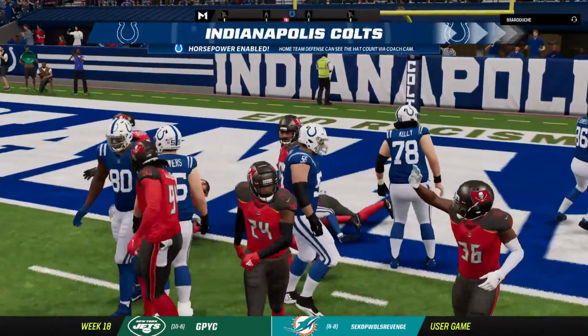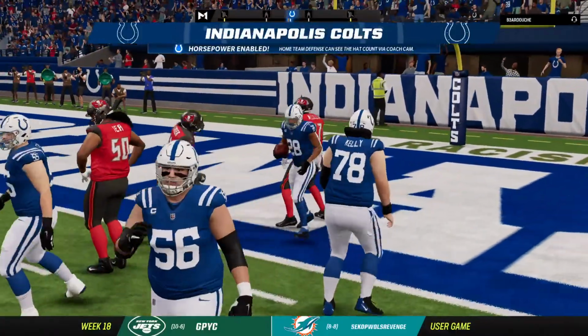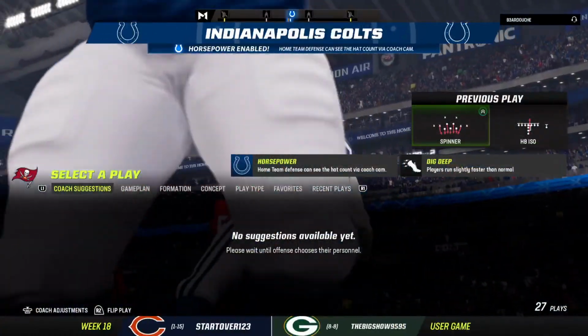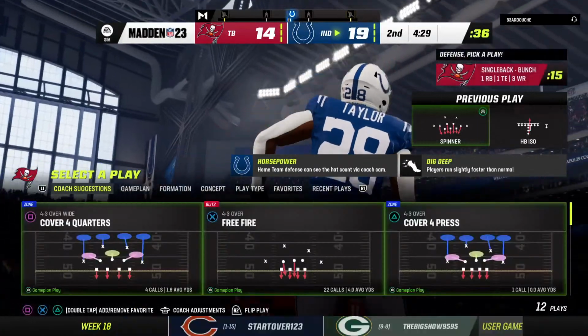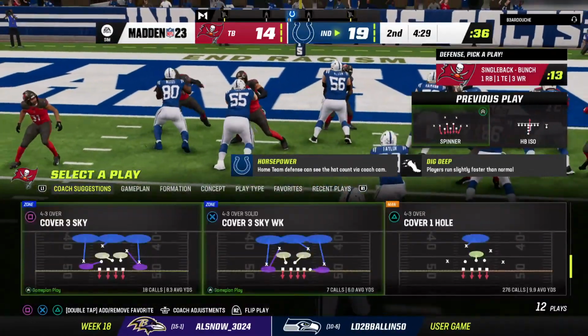And he takes it in for a Colts score. Jonathan Taylor, touchdown number 22 on the season. And the Colts are once again back in front.